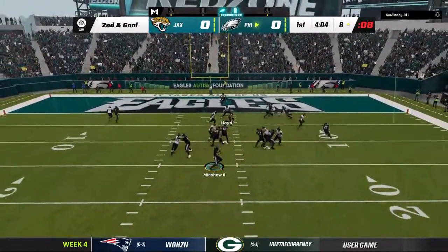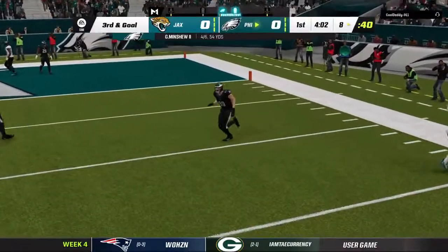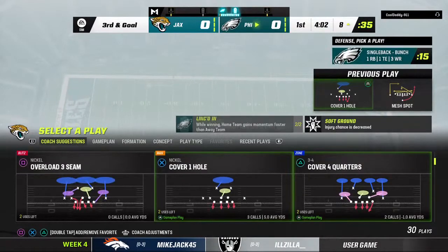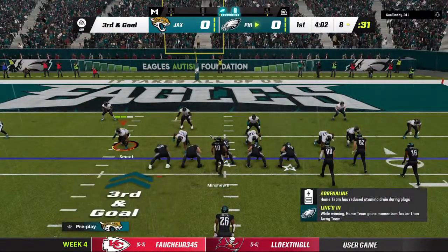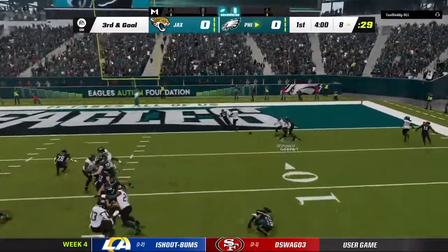On 2nd and goal, Minshew. And they're not able to hook up there. Incomplete. It's been a good opening drive offensively thus far, but you know they don't want to waste it and settle for a field goal attempt after that incompletion. So this is a big play coming up here on 3rd down.